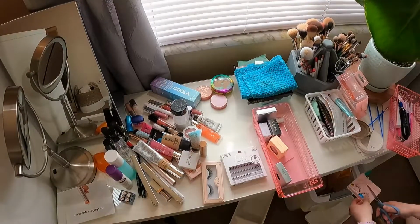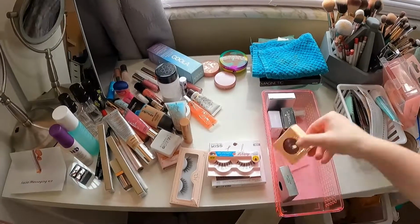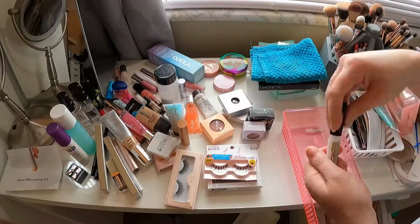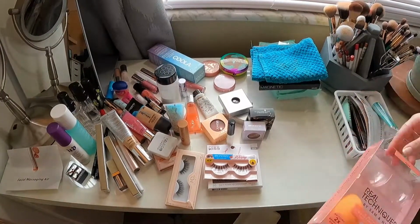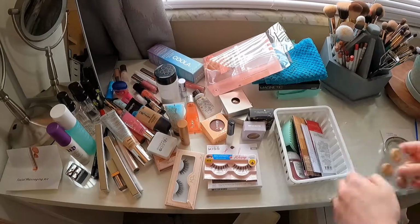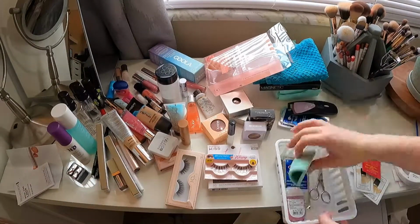After decluttering, I wiped all of the products and organizers down and began putting product back into the organizers. I wanted to move around the layout of my drawer tower a little bit, so pretty much eliminating a full drawer, which you'll see I did in a minute. I was able to condense my collection quite a bit after getting rid of so many items.